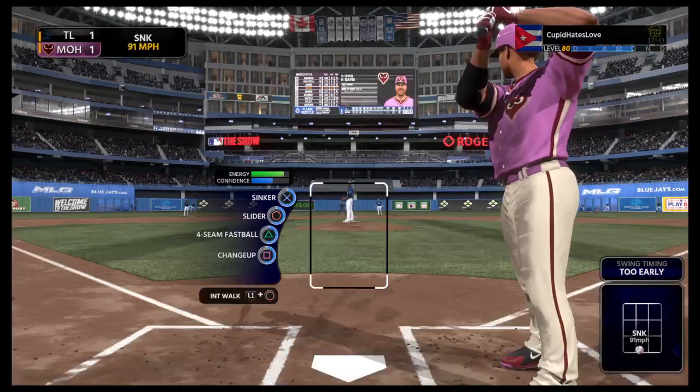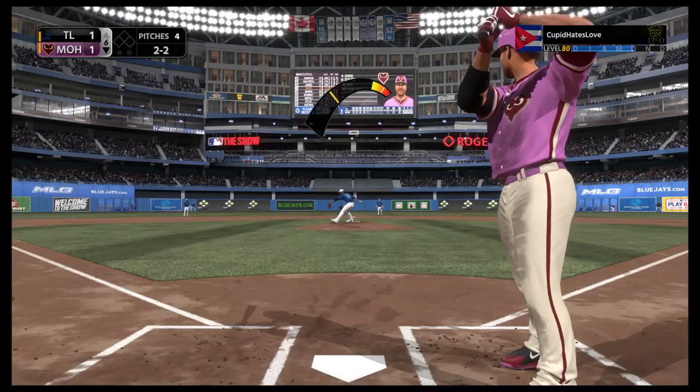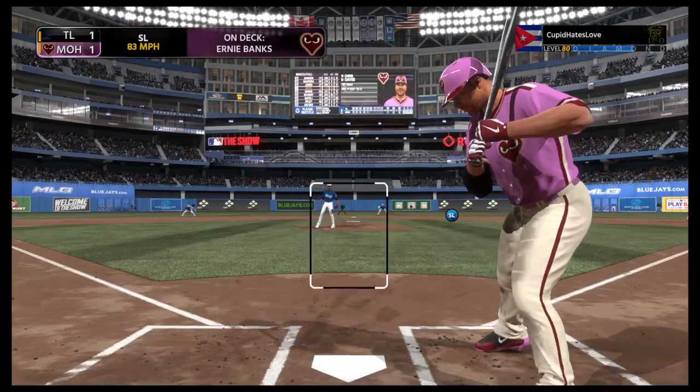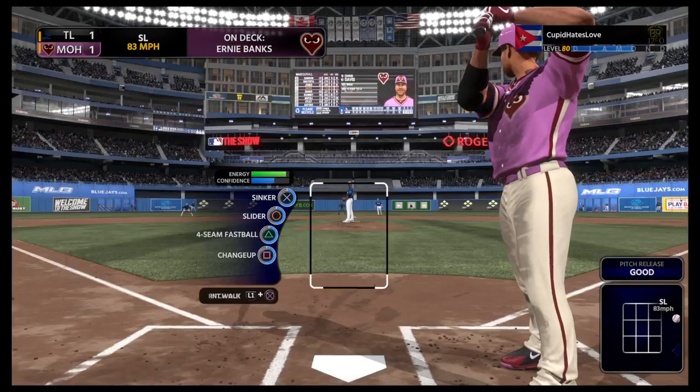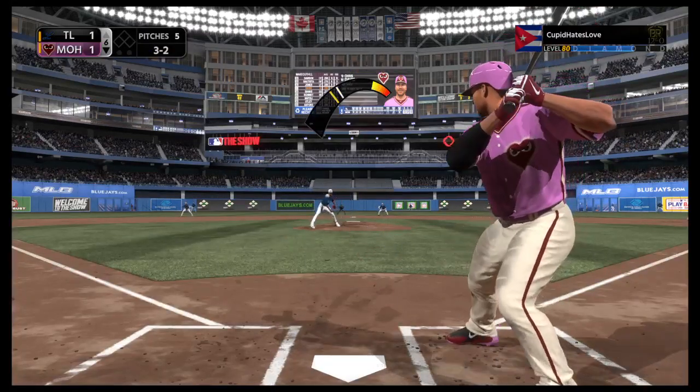2-1 pitch is a sinker swung on and missed. 2-2. That is such a tough pitch to lay off right there, but you have to find a way. There's nothing you're going to do with that low sinker except foul it into your shin or hit a ground ball to the left side.